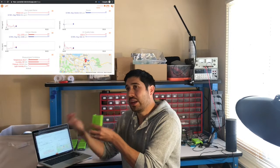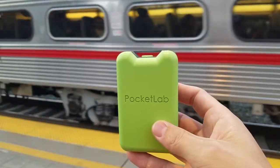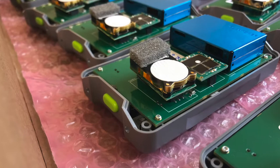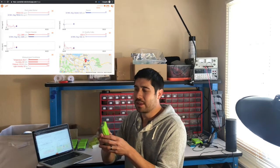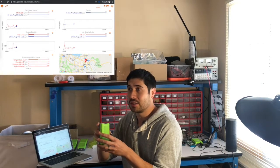So after you come up with that high level idea, then it gets into the details about what are the sensors that we're going to use, how do we package it together, what does the case look like, how do we fit everything inside this box, how does air flow through it, how do you hold it. So that's all the mechanical and electrical engineering side of things.